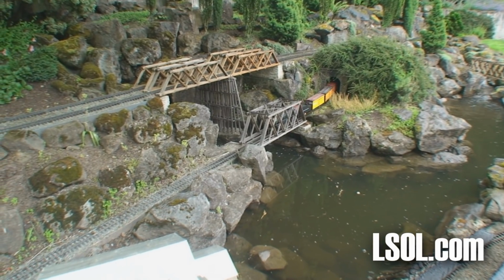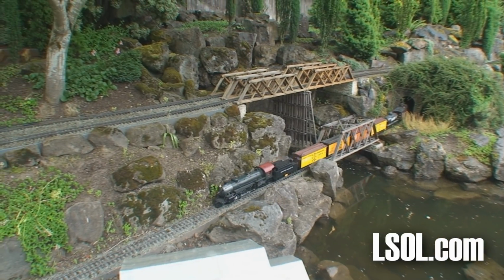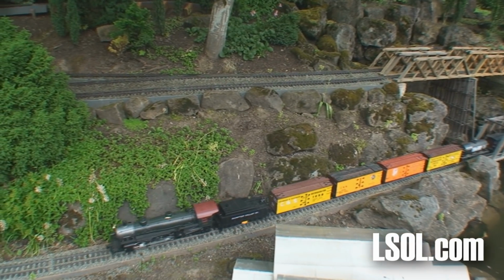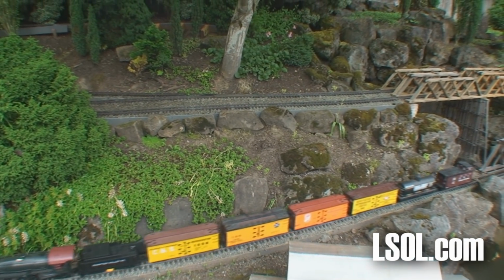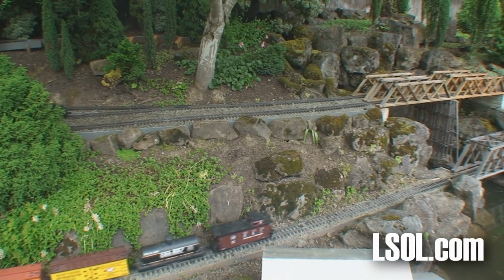I'm Bill Derville, and this is the Colorado Southern. It was started in 1997, and it was originally conceived as a mountain railroad that was a loop-to-loop with a loop at the top, a loop at the bottom, and a passing siding in the middle. The planning took about 10 minutes to figure out.